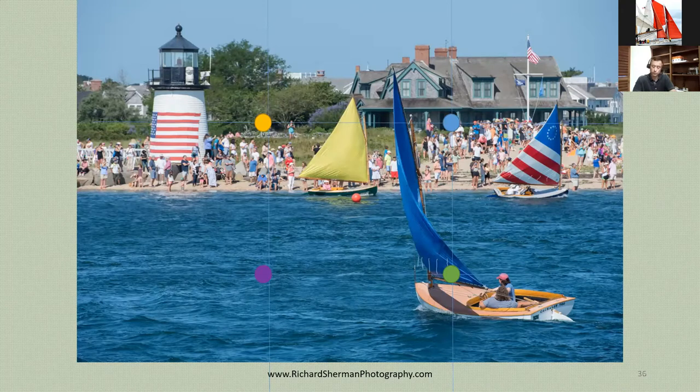Rule of thirds is just very, very effective. When in doubt, use it. It's hard for it to not work.